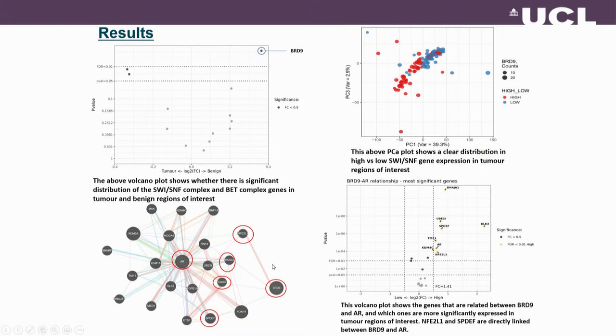And just to quickly finish off, BRD9, as you can see through this gene map, there are four ways it can link to the androgen receptor: through NFE2L1, ATG4, DAXX, and SPDEF. And this volcano plot shows that there's a high expression of androgen receptor as well as SPDEF, DAXX and NFE2L1, showing that BRD9 has a clear correlation with the androgen receptor in spatial transcriptomics. Anyway, thank you for my presentation.